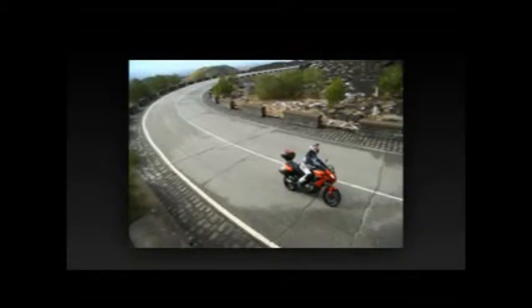2016 Kawasaki Versys 1000 LT First Ride Review. The Versys 1000 has actually been produced since 2012, but until now its unconventional styling coupled with a relatively soft US motorcycle market have kept it away from our shores.